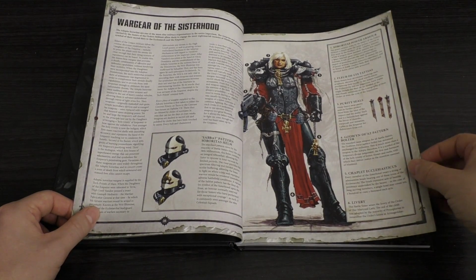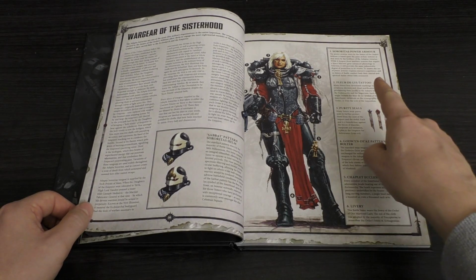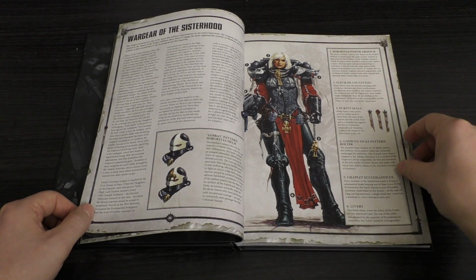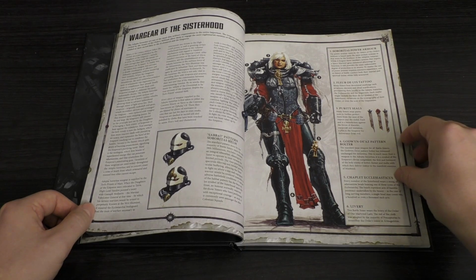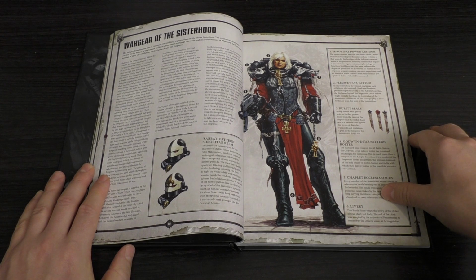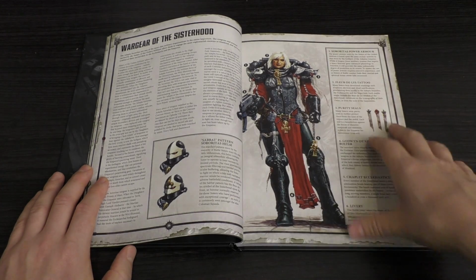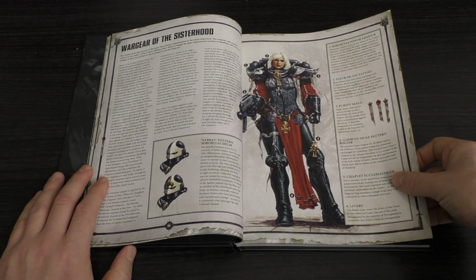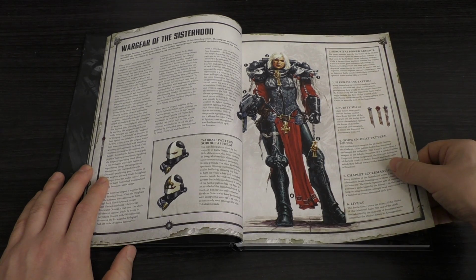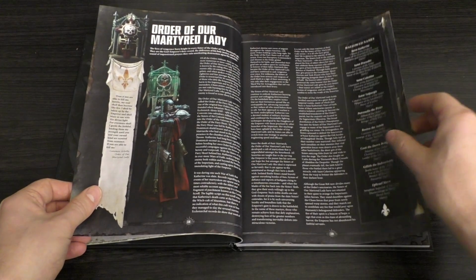War gear of the Sisterhood, Sabbat pattern Sororitas helm, the power armour. It forgoes the auxiliary systems that require a Space Marine's gene-enhanced physiology to function, but it still provides the same indomitable degree of protection to its wearer. So I don't think these ladies get the black carapace. They don't go through a full kind of transformation. Order of Our Martyred Lady.